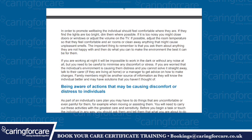In order to promote well-being, the individual should feel comfortable where they are. If they find the lights are too bright, dim them where possible. Close doors or windows, or adjust the volume on the TV. If possible, adjust the temperature, and air rooms or clean away anything that might cause unpleasant smells. The important thing to remember is that you ask them about anything they are not happy with, and then do what you can to make the environment the best it can be for them.